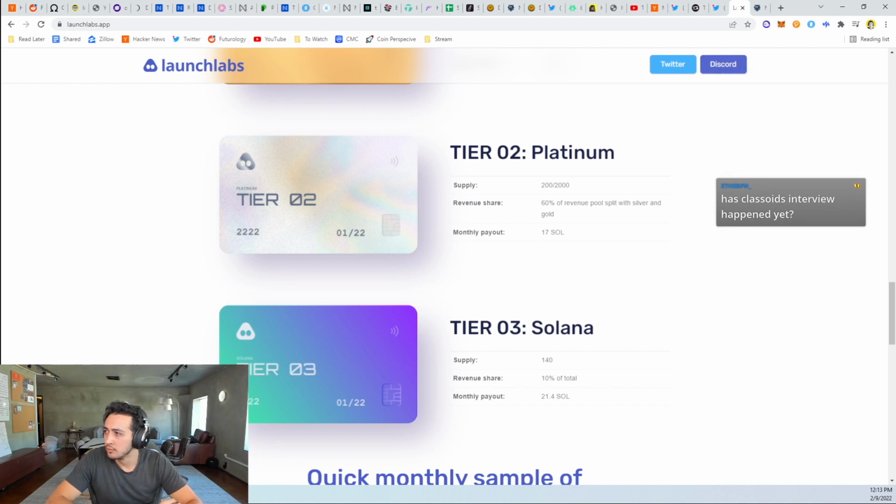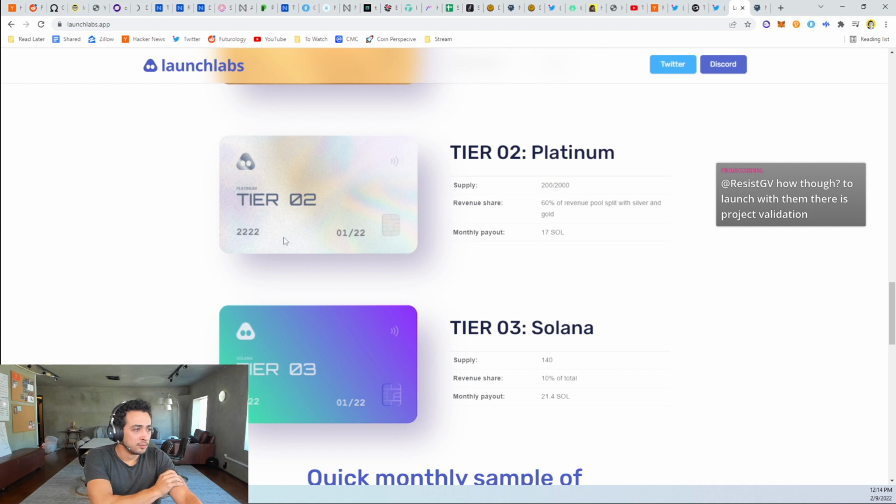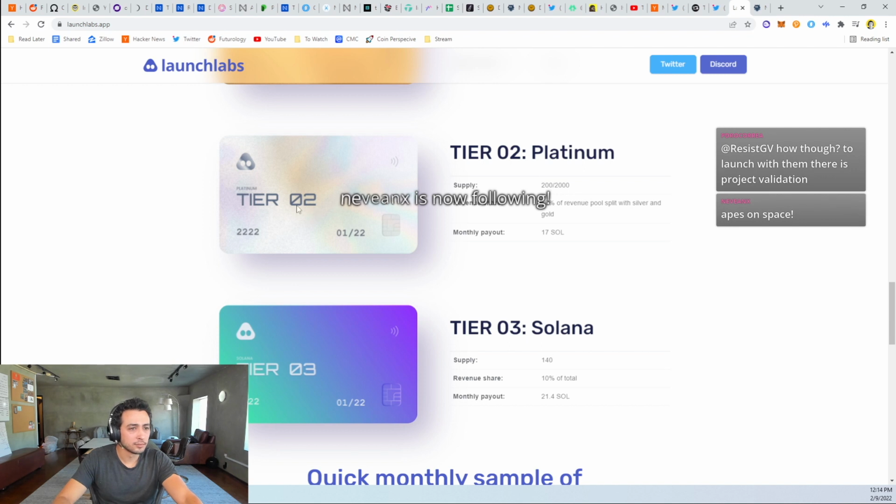If they burn a tier two card, they get 5% off. If they burn it twice, they get 10%. And then if they burn a tier three card, it's 10% straight up. So basically, it's two different aspects of the tiers. One is the revenue share, where you get more rev share based on what tier you have, and then for the discounts, you get either 3.3, 5, or 10% discount per burnt card, and you can get a maximum of 10% discount, if that makes any sense.